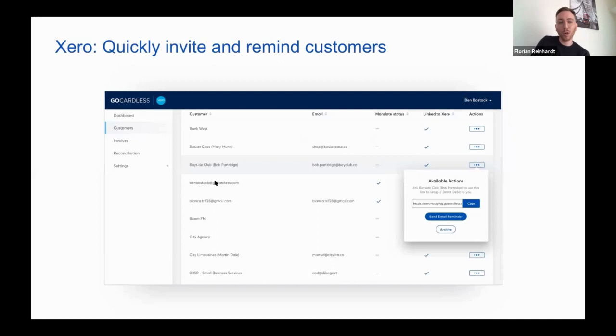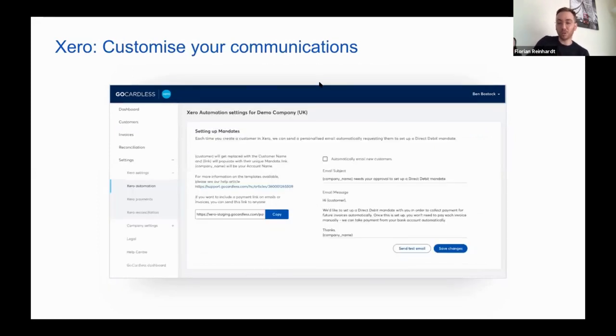If you go to the GoCardless for Xero app, into customers, you will see on the right-hand side this action button, these 3 dots. If you click on there and click on send email reminder, we send an email on your behalf, which is a great way if you don't want to copy and paste it in a template and individually send emails to each respective client. You can just do it all through there.